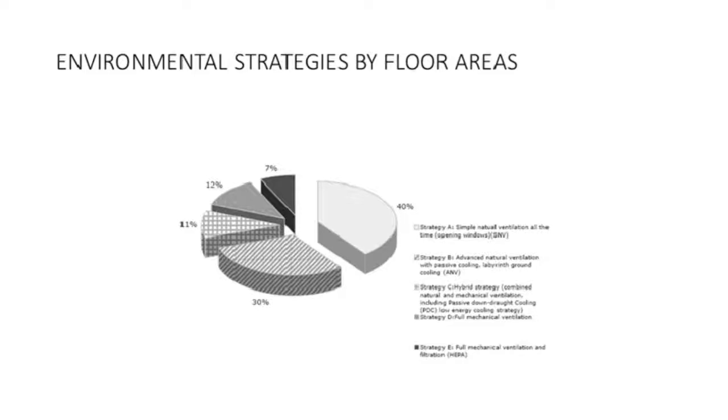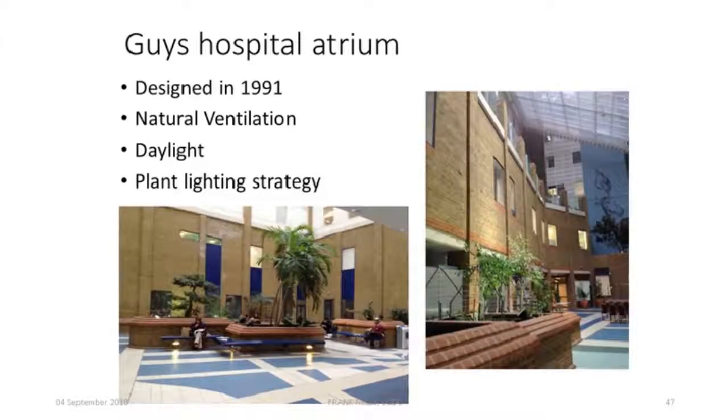And this study then came up with this result, and in fact there were some parts of the building which we had to air condition fully, but only 7%. There were some parts which needed a level of mechanical ventilation, heating and cooling, only 12%, and then progressively moving through, we found that other areas needed just simple ventilation, and we could apply natural ventilation to 40% of the building, and 30% with automated controls.